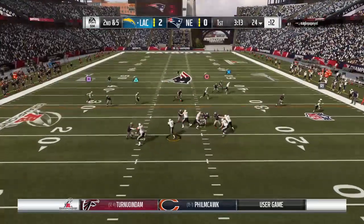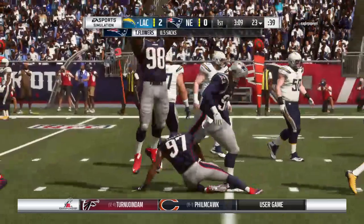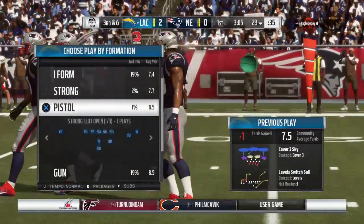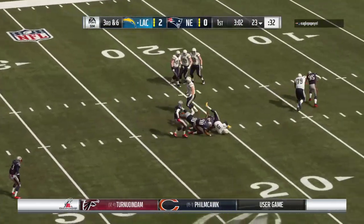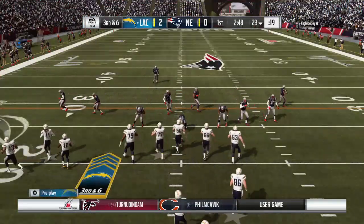Out of the gun. They'll look to throw. And he can't find anywhere to go with it. And he goes down. Okay, was it a breakdown in protection? Did the running back not pick him up? What does it really matter? Sometimes it's just a great play made by the defense. Big-time sack. And on third down, a nickel formation here defensively.